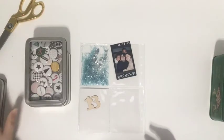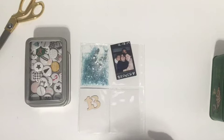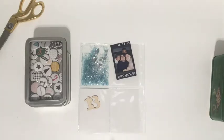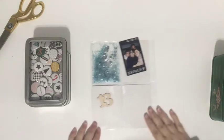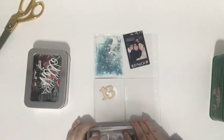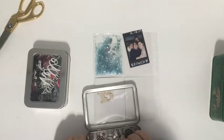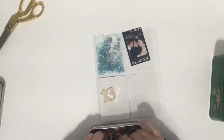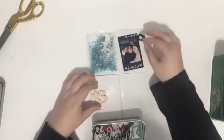I'm going to dive through some of my embellishments and see if I can find anything brunch or food related or just happiness related, because it was such a great day, and I'll bring you guys along for the ride. So yeah, here we go. I'm going to start by going through my embellishments and goodies and stuff to see if there's anything that I want to use.